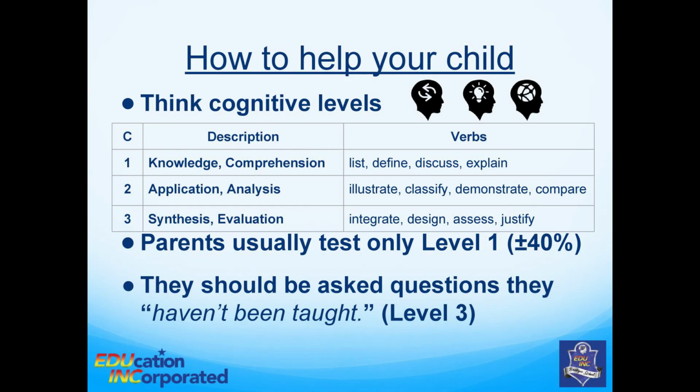So if you're not doing the work for them, making the study notes for them, doing the practice for them, how can you help them prepare for the exams? If you're inclined to ask them questions, please remember that you're going to be asking them cognitive level 1 questions. These are questions that talk about knowledge and comprehension. You're going to ask them to list, define, discuss and explain. Remember, that's only about 40% of the exam they're going to write.